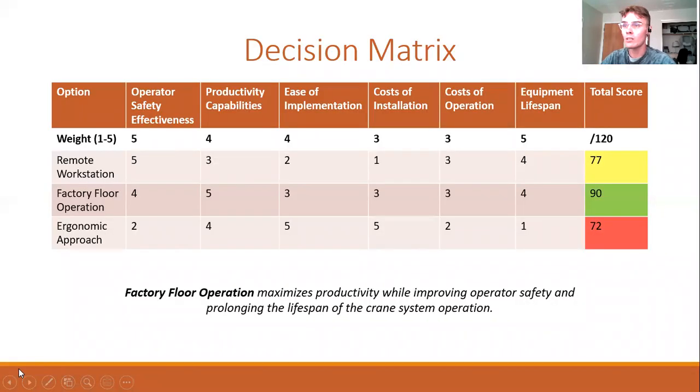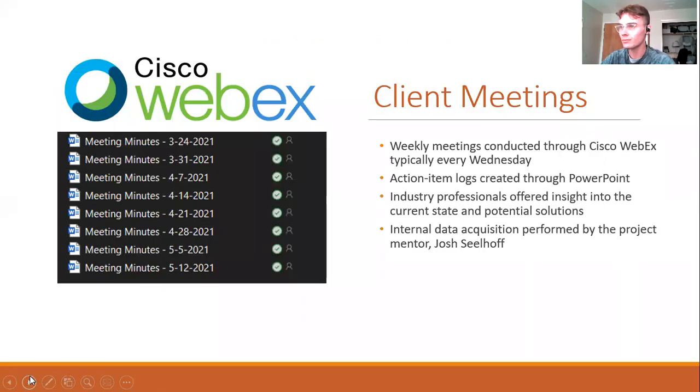And for our decision matrix, we investigated operator safety effectiveness, which is the highest weight for this system, followed by productivity and capabilities, and ease of implementation, which are the second highest. And then we have cost of installation, cost of operation, and lifespan, being that the factory floor operation maximized productivity while improving the operator safety and prolonging the lifespan of the operation, being our final conclusion for this project.